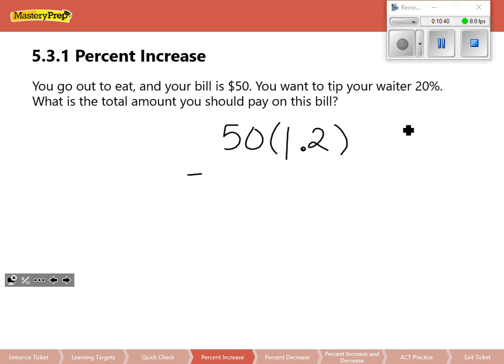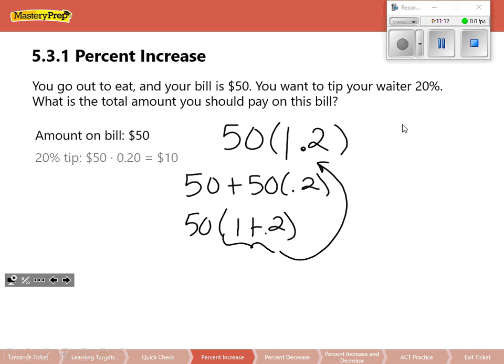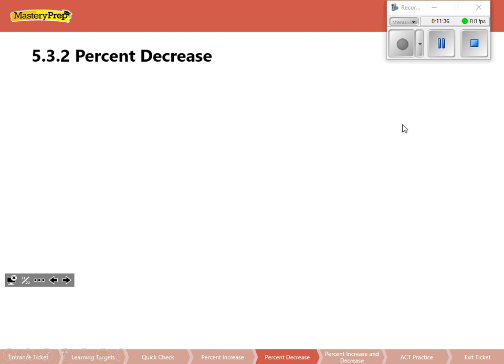And really what this is coming from is taking 50 plus 50 times 0.2. Because 1.2 is saying I'm multiplying it by 50 and whatever 0.2 of 50 is. Because I have 50, if I factor it out like I did on the other one, it's the same as saying 1 plus 0.2, which is 1.2. Amount on the bill is 50. And when you did 50 times 1.2, did y'all get 60? Yes? That's it. That's all we have to do with this here. Percent increase: the initial value plus the initial value times the percent increase is the value.